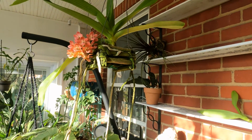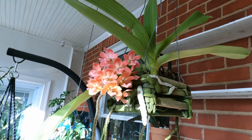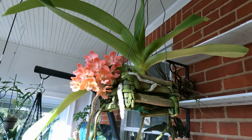We like to grow these orchids farther back from the windows than our Vanda and Ascocentrum. About 2,000 to 2,500 foot candles is a good range if you are measuring.